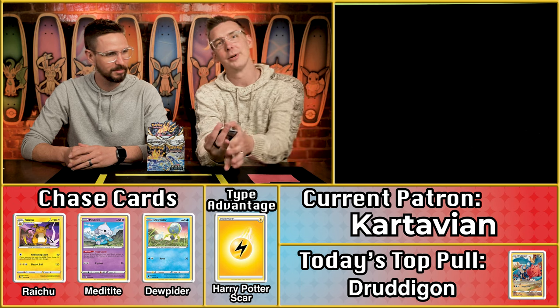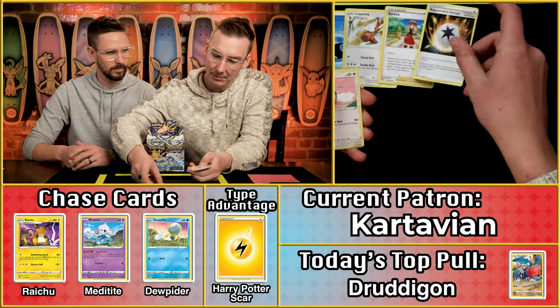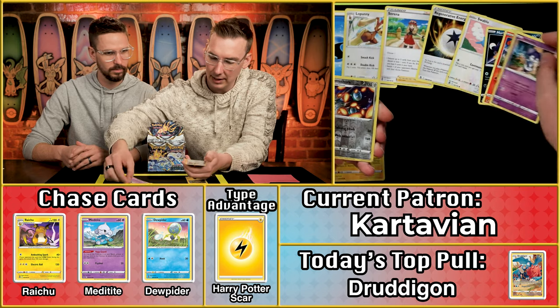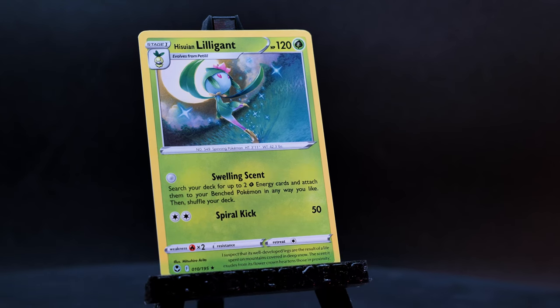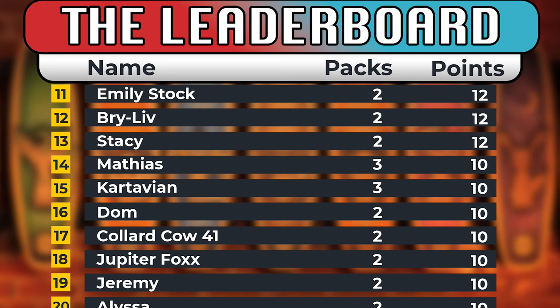Yeah. Here we go. Teardrop energy for Cartavian. Can they get something else on the board? The Stunfisk scores. Ponyta, the Ferrothorn does not score. And the Lilligan. So it looks like just a 2 point pack for Cartavian, unfortunately landing them at 10 points on the season, so just missing the Big Steve one.